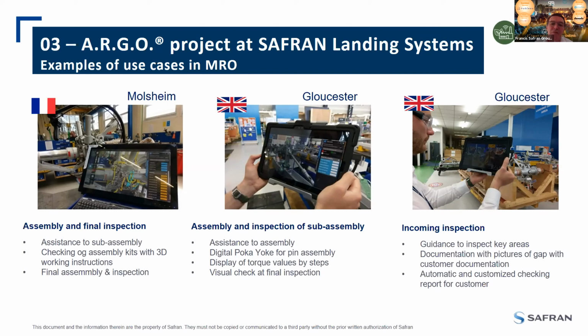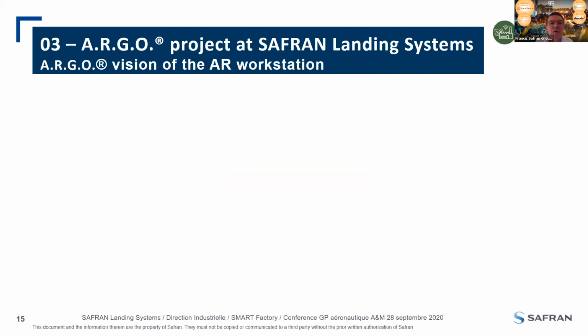And at the end, anyway, you have to deliver the complete gear with all missing parts. So we save a lot of money on that. Okay, those are some examples you will see in the video.